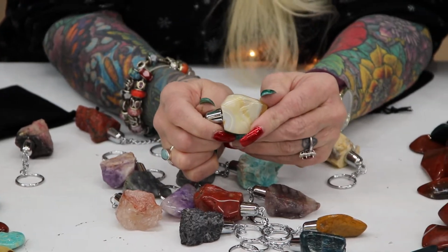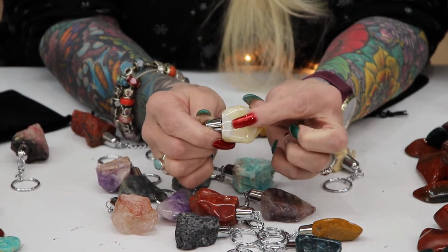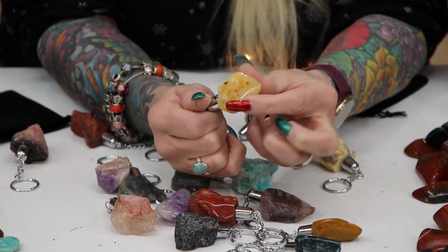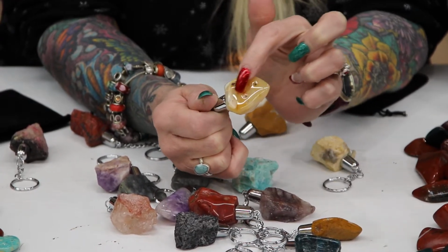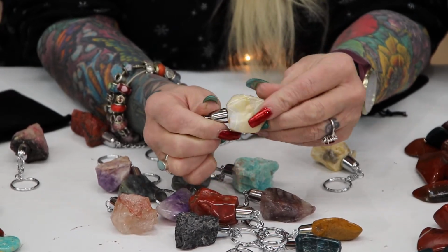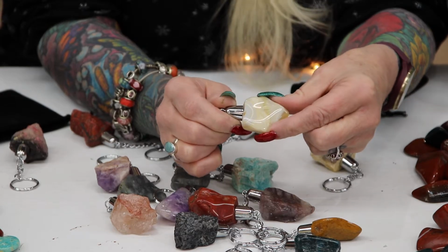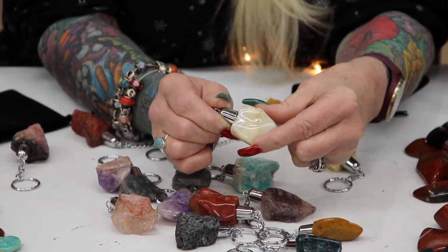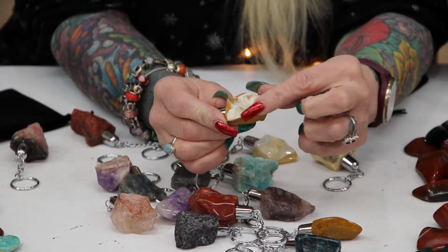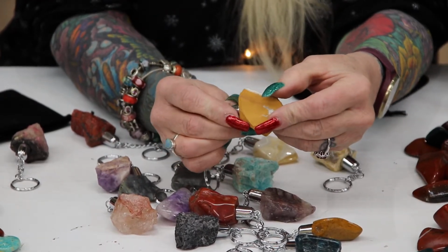I love this agate piece. This has got some really amazing banding in it. It's so pretty. And then the back side has where the earth kind of heated it a little more. It's almost going into the carnelian, the yellowy aspect of it. It's one of the great things about these stones. Even with these little pieces, you can see the differences in the stones.